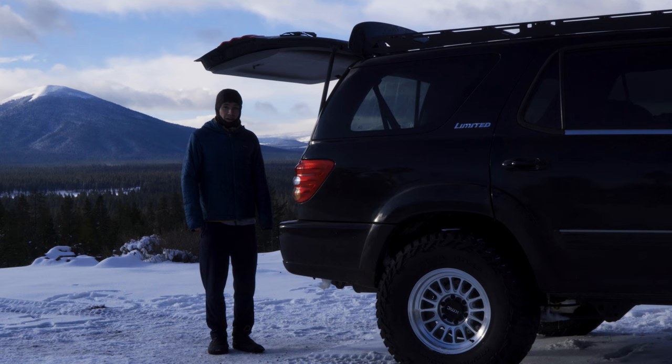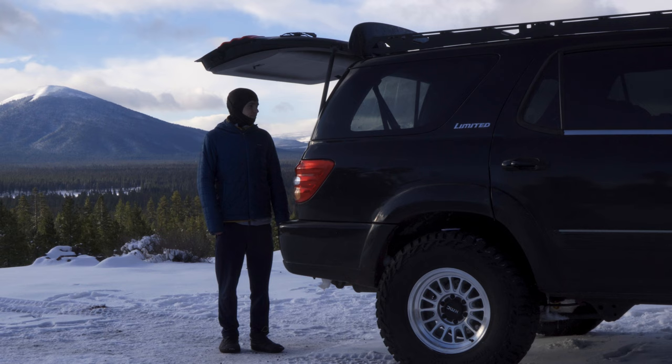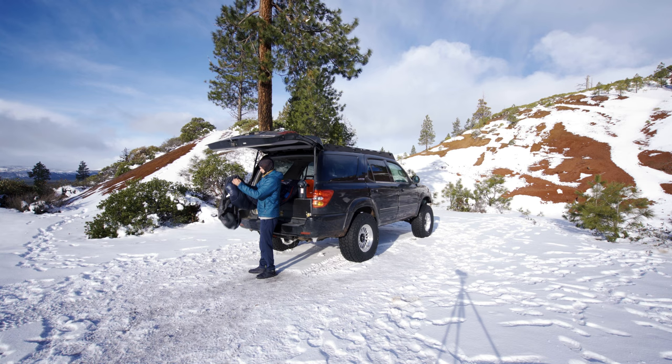I'm gonna start working on packing some things up, and yeah, then we'll probably head back. It's just a cold morning to be outside, especially with this wind.